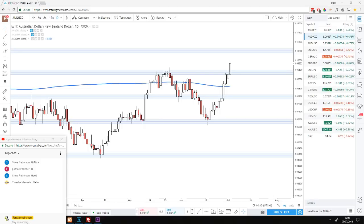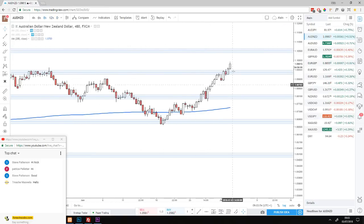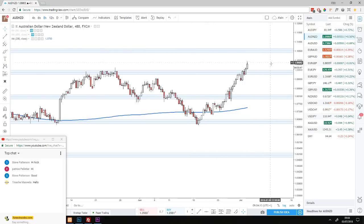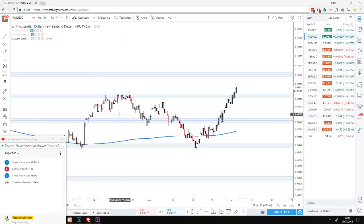All right, AUD New Zealand. AUD New Zealand's trending up. It had this strong bullish trend. It stalled out at this resistance area just a little bit, on the 12-hour candle, on the 8-hour candle. It stalled out just a little bit, but that stall didn't last. It just pushed up, broke through it, and it's quite a strong bullish move. In terms of any trades on AUD New Zealand, the only thing that I see as a potential is a pullback to this support area and then a continuation from there. But other than that, it's a bit late to get into a trade here. So let's look at something more interesting.